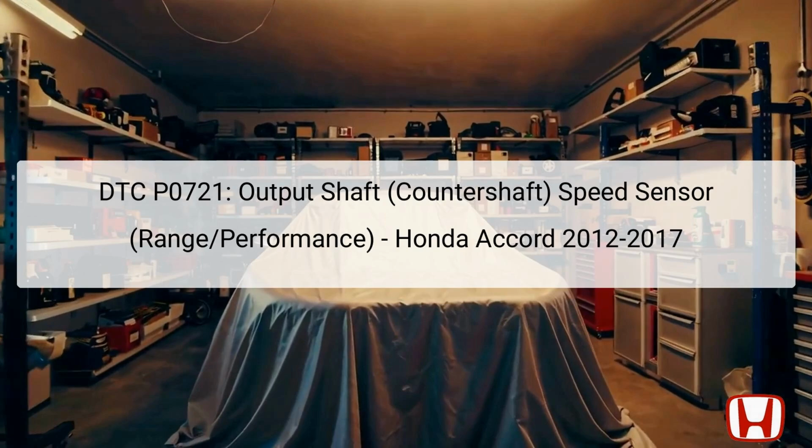This presentation will focus on diagnosing the DTC P0721, which stands for Output Shaft, Countershaft, Speed Sensor Range, Performance Issue, specifically for the Honda Accord models manufactured between 2012 and 2017. This DTC is crucial as it indicates a potential malfunction with the output shaft, which plays a vital role in the vehicle's transmission system. The output shaft speed sensor is responsible for transmitting critical information regarding the speed of the output shaft to the powertrain control module, PCM.